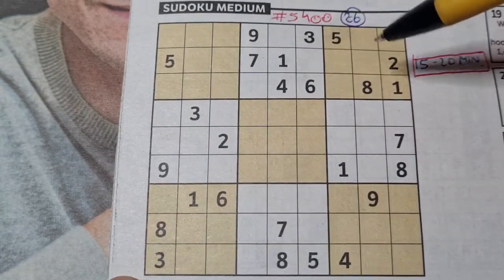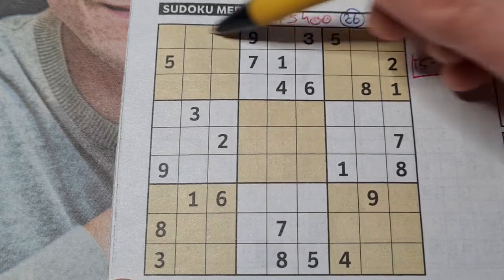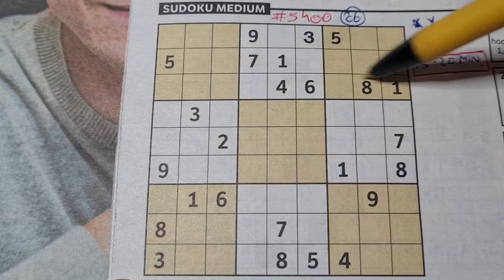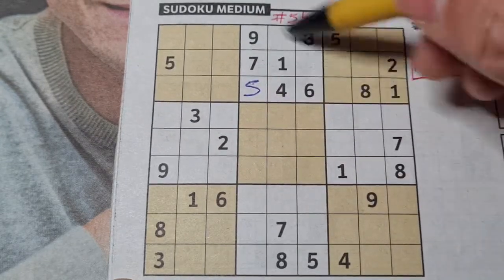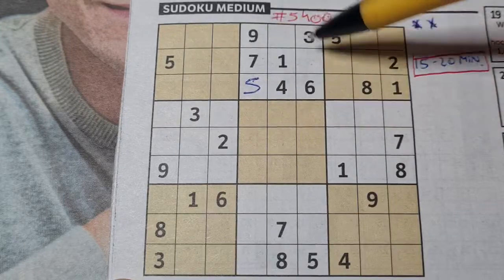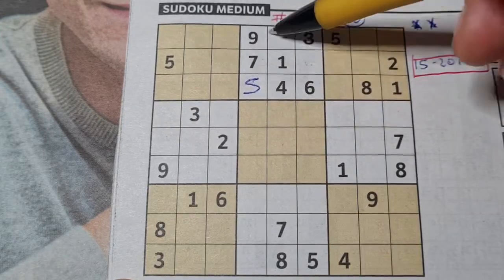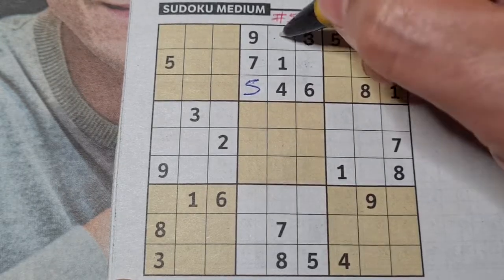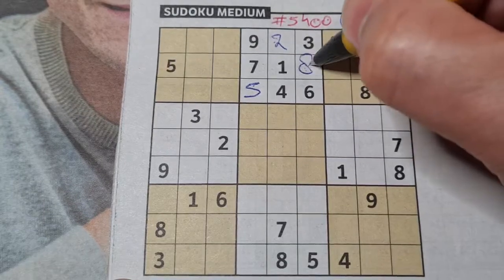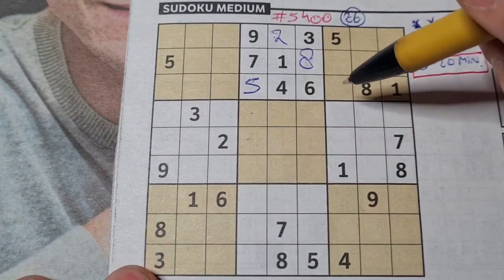Alright. I see here the 5 in the first row, the 5 in the second row. So the third row, the only place left for the 5 should be there. Two numbers left in this big square: the 1, the 2, the 3, the 4, the 5, the 6, the 7 is missing, and the 8 is missing. 2 and 8. We have a 2 in the second row, so no 2 there. 2 should be here, and 8 goes there. Alright.